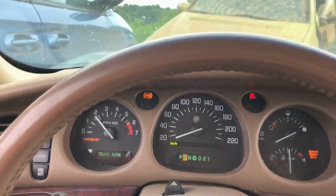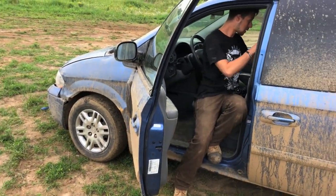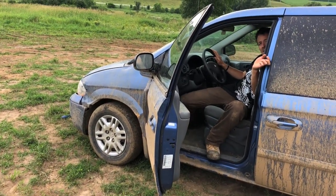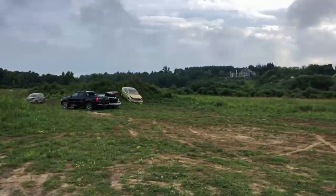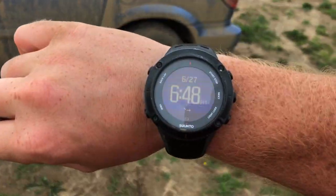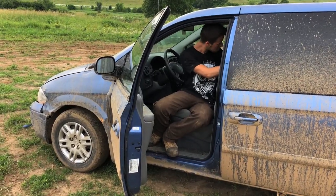This thing keeps going into limp mode. We got the minivan going. Justin, give her a little pump of gas there. She is friggin' loud. Just a quick one. Now the Mercedes is stuck on the hill. We left the hood open. It did some collision warning thing, so now it doesn't want to start, but whatever. We're going straight to the minivan, then we're gonna wrap this day up. It is 6:48. It's time to jump and go to the pool or something.